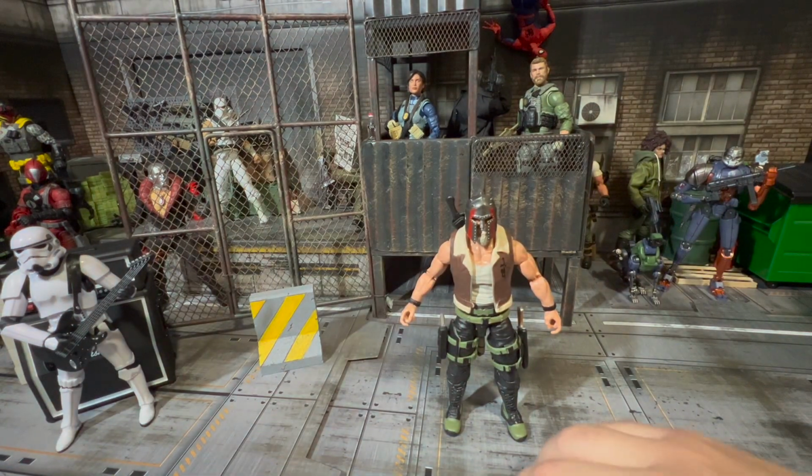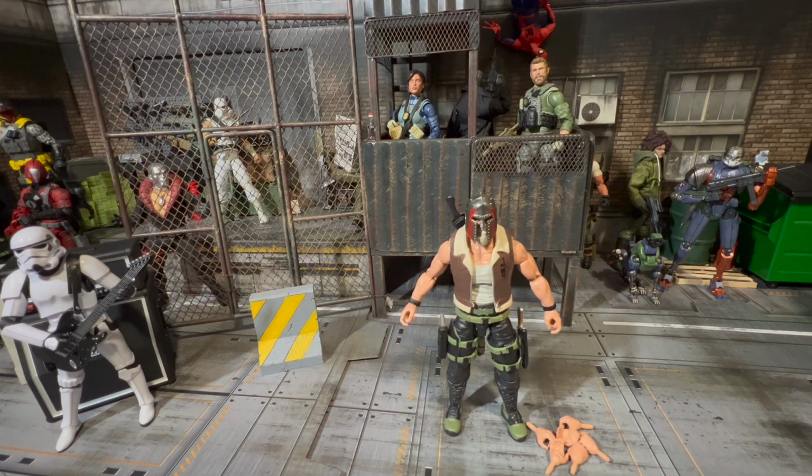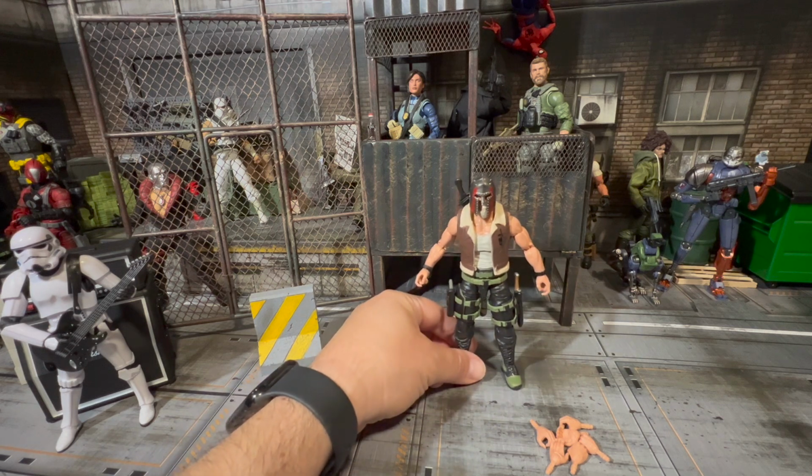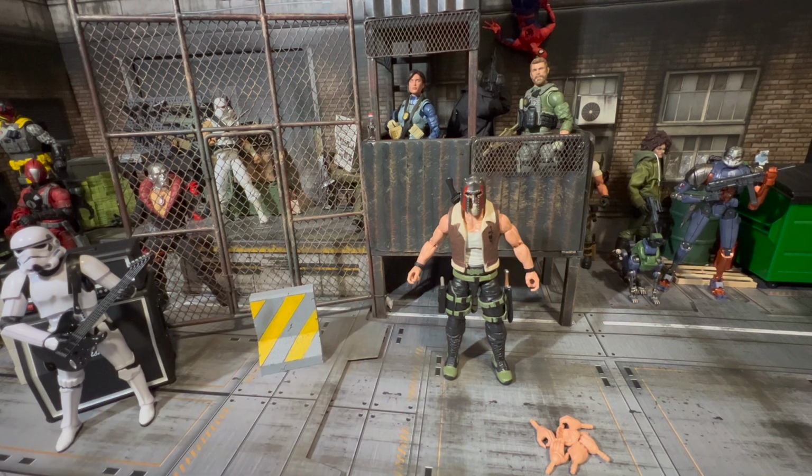So you get quite a bit, as I would expect though, because it's not a premium format figure. It's a quality figure, and it does cost a little more than the GI Joe Classified, but you get a lot of quality and a lot of accessories for it. Definitely worth the price of admission, I think, and definitely gonna support a homegrown United States company trying to make it and doing a tremendous job at it.